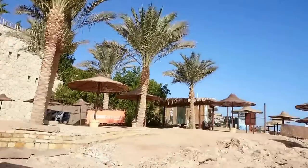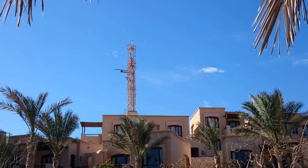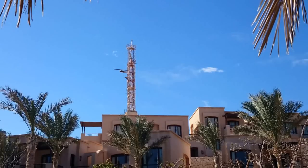Right, another problem is that the radar is overlooking. There's a radar overlooking the beach, and this could be a problem for some people.